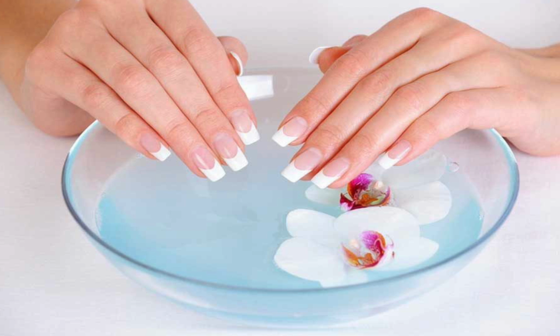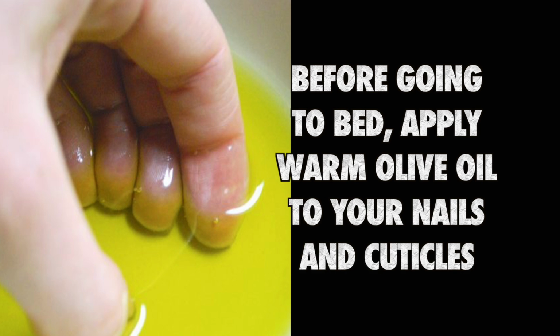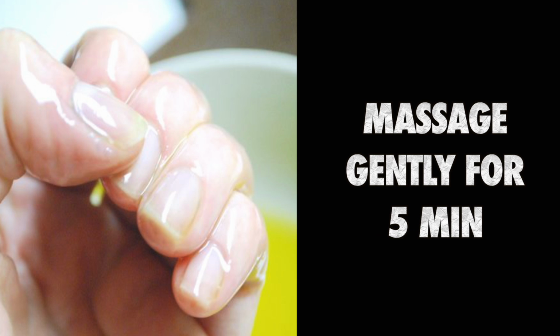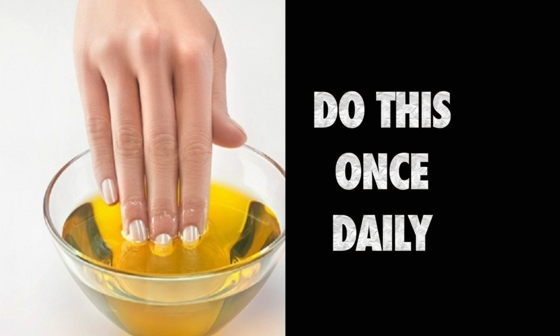Best home remedies for nail growth. Olive oil. Before going to bed, apply warm olive oil to your nails and cuticles. Massage gently for 5 minutes. Wear cotton gloves overnight. Do this once daily.